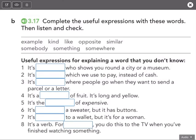1. It's somebody who shows you round a city or a museum. 2. It's something which we use to pay instead of cash. 3. It's somewhere where people go when they want to send a parcel or a letter. 4. It's a kind of fruit. It's long and yellow. 5. It's the opposite of expensive. 6. It's like a sweater, but it has buttons. 7. It's similar to a wallet, but it's for a woman. 8. It's a verb. For example, you do this to the TV when you've finished watching something.